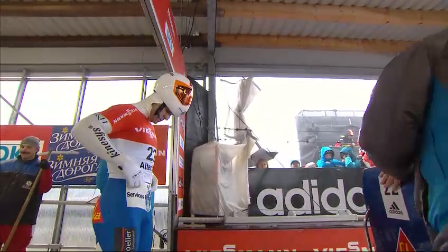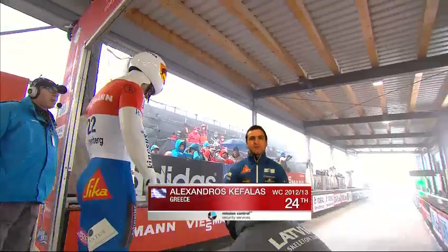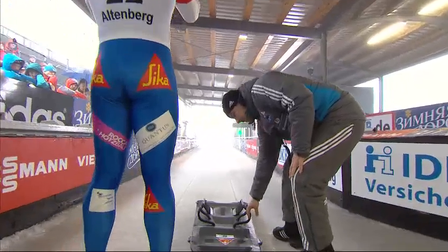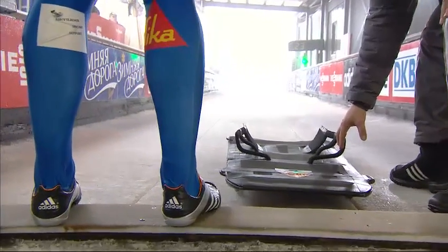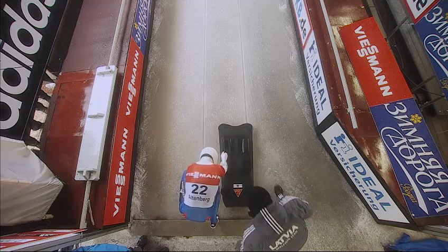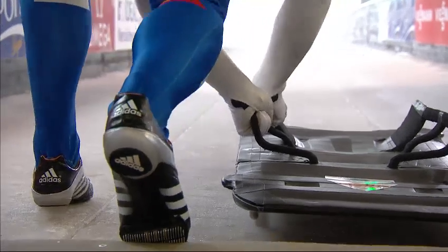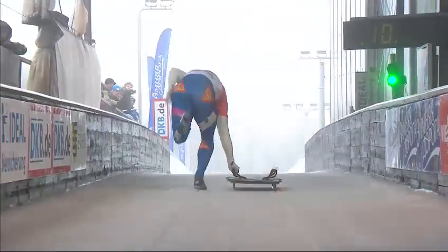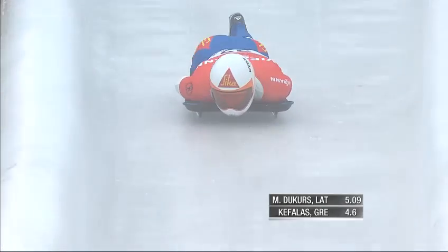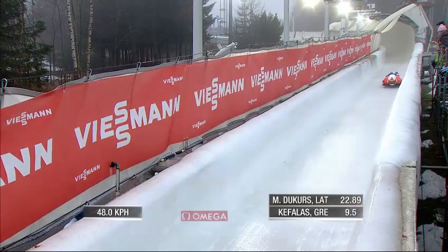Well, let's see if we can get some trickling down the track from Greece's Alexandros Kefalas. He starts 22nd spot here, and this is his rookie World Cup season, so he didn't compete in this World Cup race last year. Now he lives in Switzerland, born and bred of a Swiss mother and Greek father, which is where he gets his sliding nationality from. 5:40 start, 0.3 down, and comes out and hits that left wall.